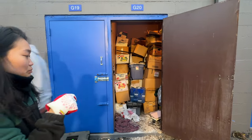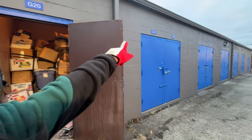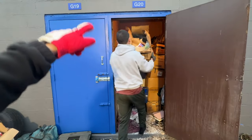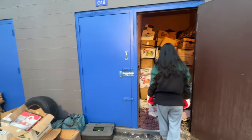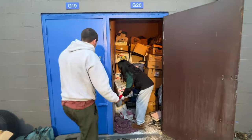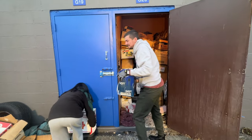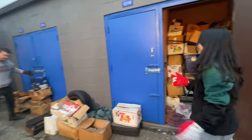Last time we were cleaning up the locker, we bought this one last time. 21. And 23. And now we bid on this one. 20. We didn't know. So you guys gonna buy all of them? That's the goal. If Carl can shut up and stop telling people. Yesterday when we left the house, I said, Carl, let's dress up very ugly and we're not gonna talk to anybody. I did it today.